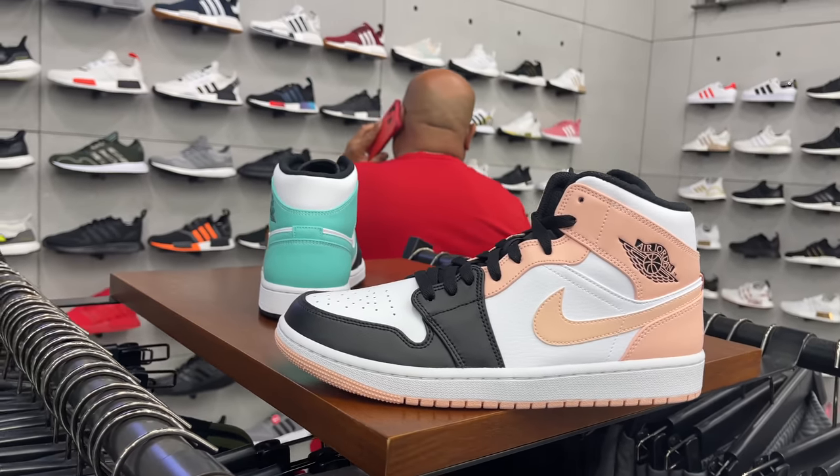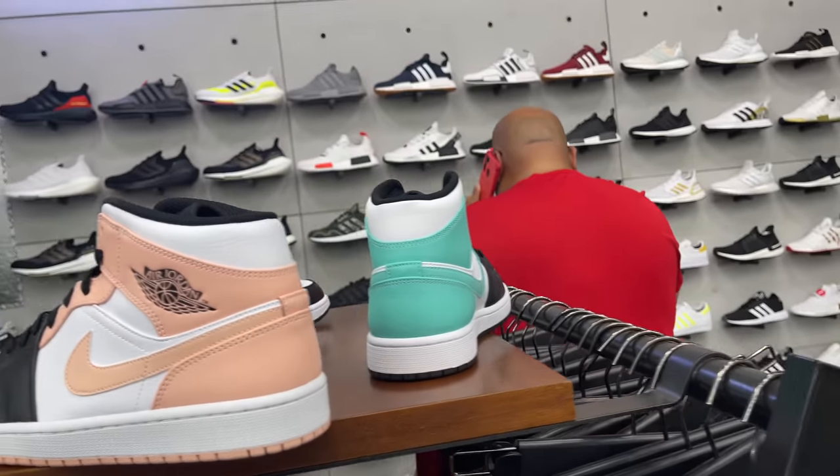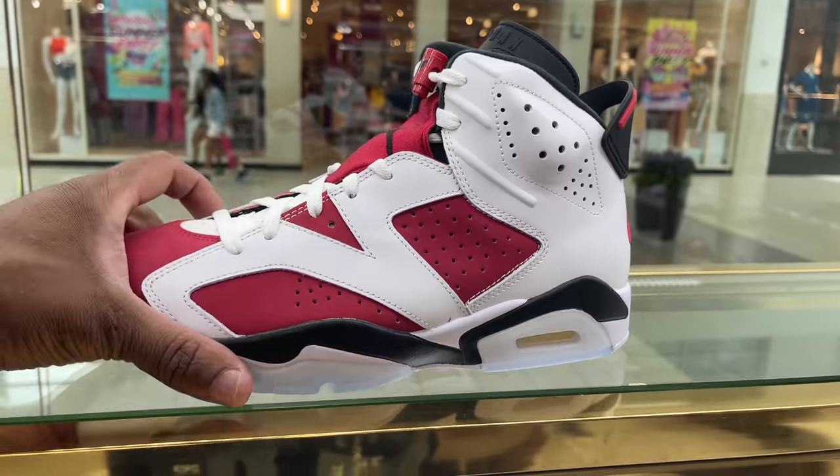If I haven't mentioned what was in there, pretty much every store had those Air Jordan 1 Mids, the Island Green and Crimson Pink or Crimson Red joints. Whatever color you want to give them, man. I think they're pink to me.